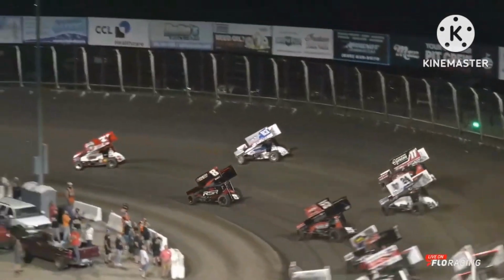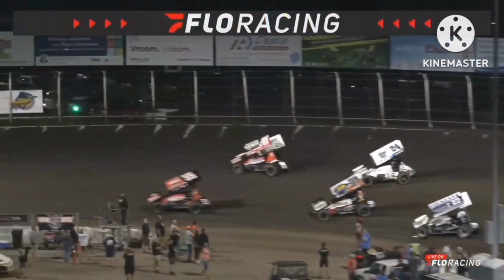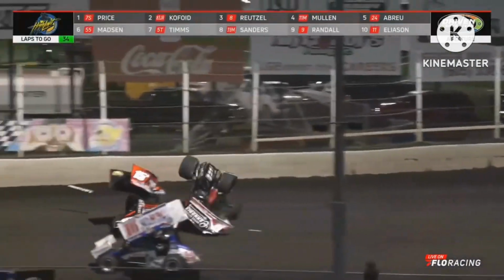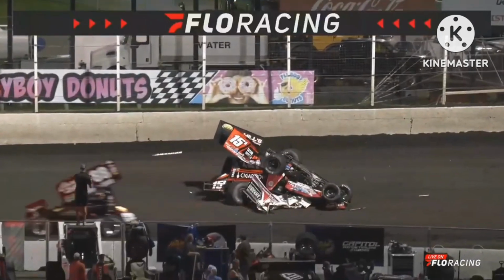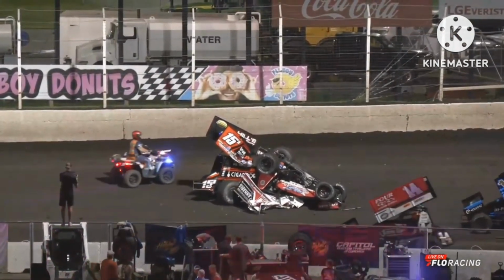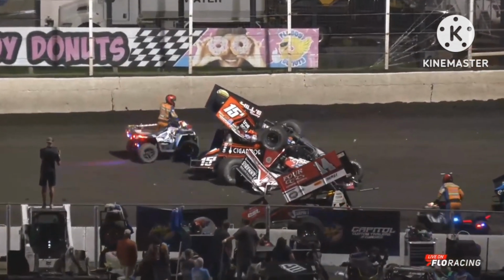As they race into turns one and two, here comes Aaron Rice. Oh, boy, big touch there. Mullen into the wall and upside down. Oh, man. Big trouble in the middle of one and two. We've got all kinds of problems over here. Ryan Timms was spun out sideways, and then Brendan Mullins and Sam Hayford.